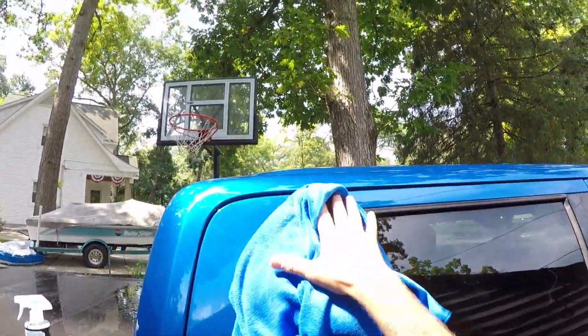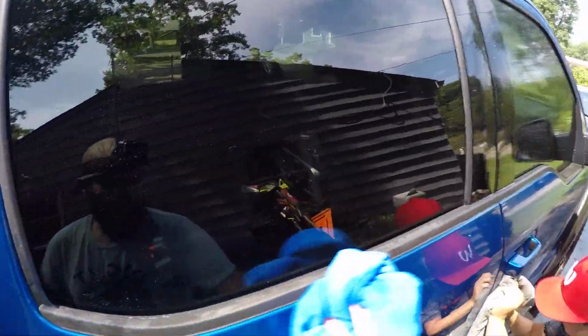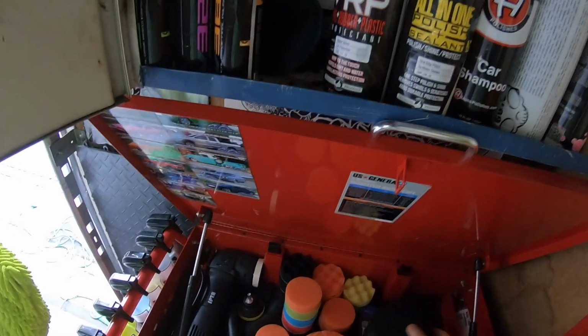It's just an ultra plush drying towel. I think this is a Chemical Guys one. So yeah, we'll get this thing dried up real quick. On to the next step. The paint's actually a lot better than I thought it was, so I'm not going to clay it.